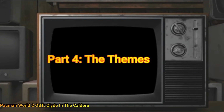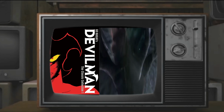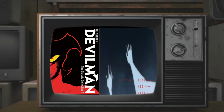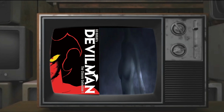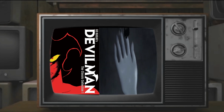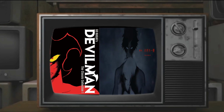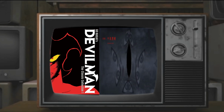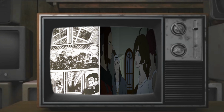Part 4. The Themes. As for the themes and message of Devilman, both versions portray the message in their own way. Devilman, while being about fighting demons, is also very much about the flaws in humanity, how easily we could come to distrust each other, and how that could be dangerous if we let it erode our empathy. In both versions of the story, humanity ultimately, unintentionally helps the demons by causing distrust to take them over, until humanity ends up killing each other instead of the demons.